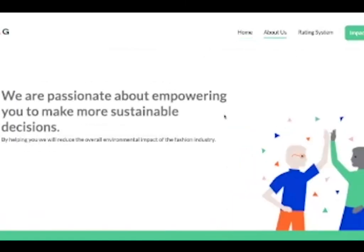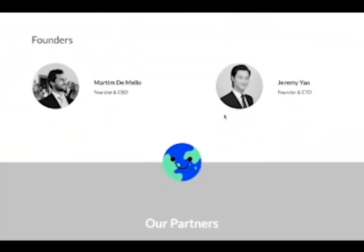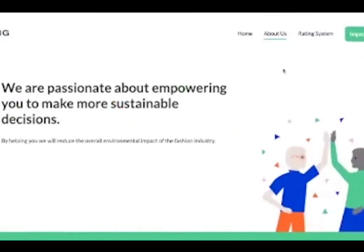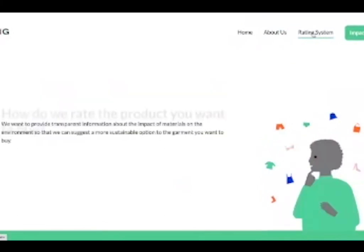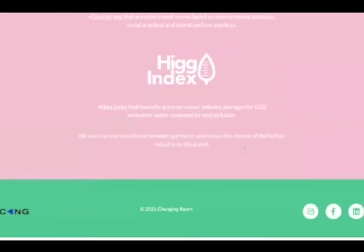The About Us page contains information about the purpose of Changing Room, information about the founders, as well as partners. The rating system page includes how the team evaluates different brands and raw materials.